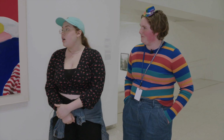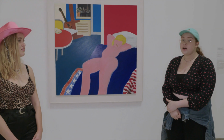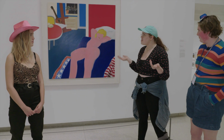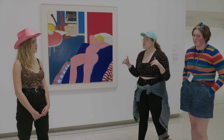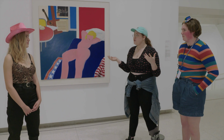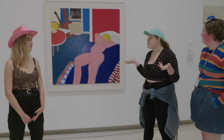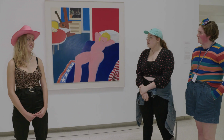Exactly. Tom Wesselman is actually very controversial for this series because of all the women that he portrayed naked in all of these paintings. So that ties into the question, does the artist matter? I think that in this piece, he was really trying to have a meaning with how society views women, but also he's objectifying women in these pieces of art, which is really interesting and ironic. That's very interesting. 100 times is a lot.